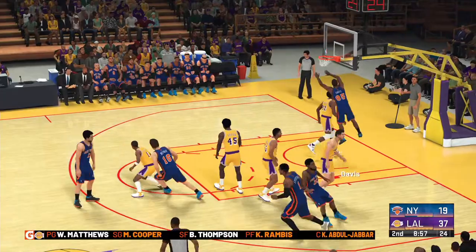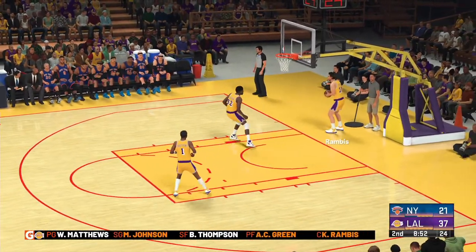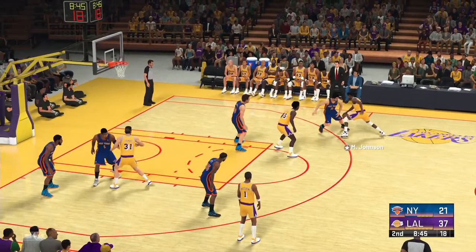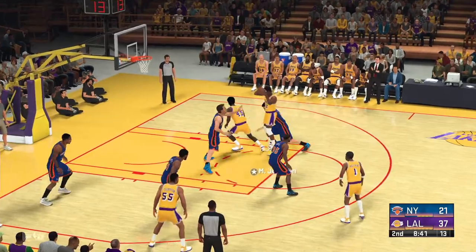Here's Davis. And Davis slams it home. Now that's how you use the screen right there. And it leads to a thunderous finish. That was nice. And, you know, not enough help from the defense there to compensate. He gets a clean look, and that's exactly how you draw it up. Johnson.